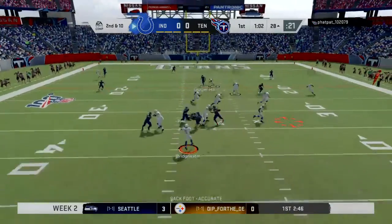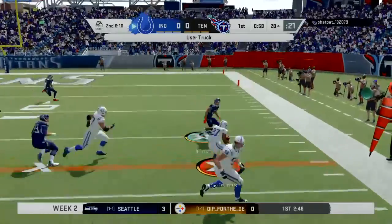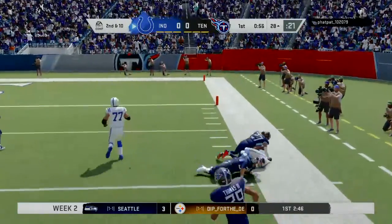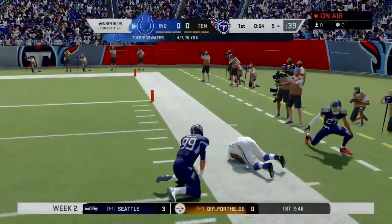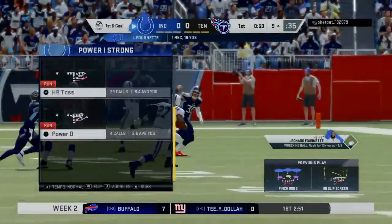A 2nd down throw for Bridgewater. He'll set up the screen to Fournette. And he gets it inside the 10 to the 9. The passing game for the Colts finding its stride, another 1st down.